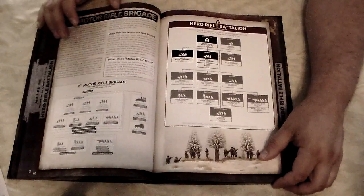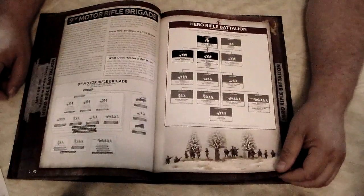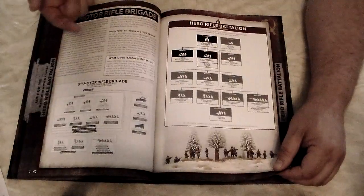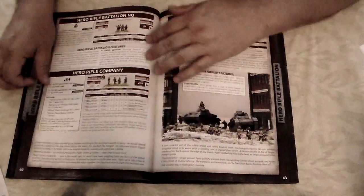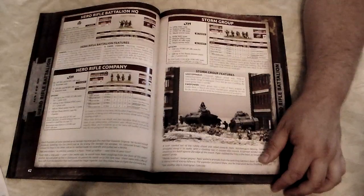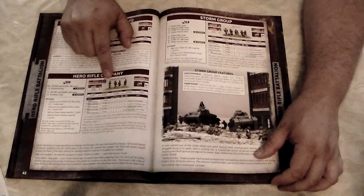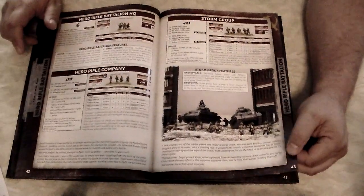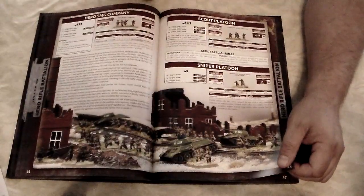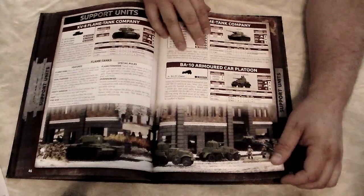And then here we have the 9th Motor Rifle Brigade. In this case we have the Hero Rifle Battalion. Now, what's the deal about the Hero Rifle Battalion? This was a unit that survived previous combats, so the men gained experience. It's not quite the same. They are a little bit better in some respects, but they are also a little more reluctant, and they need encouragement from the Commissar to make things happen. Storm groups, I would think this would be great, especially for city fighting. Hero SMG Company, the Scout Platoon, Sniper Platoon, okay, support units, okay.